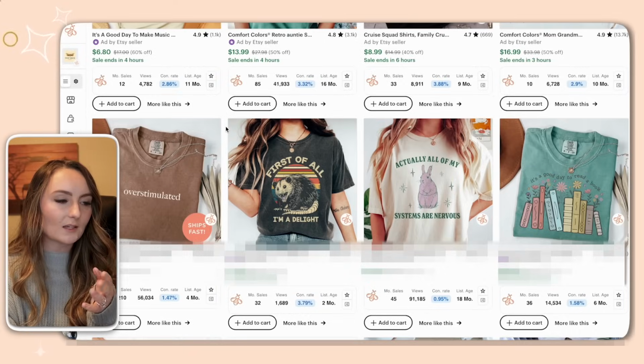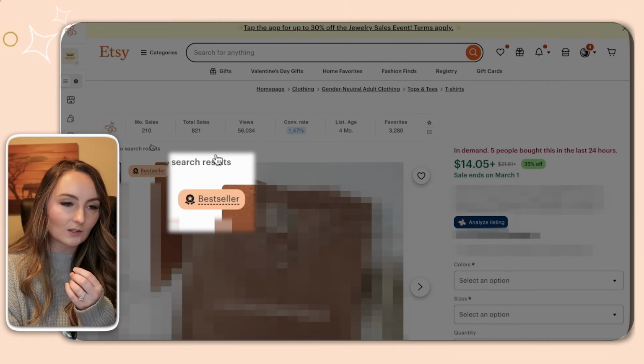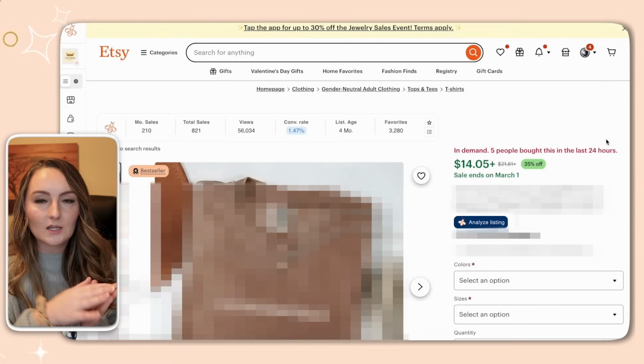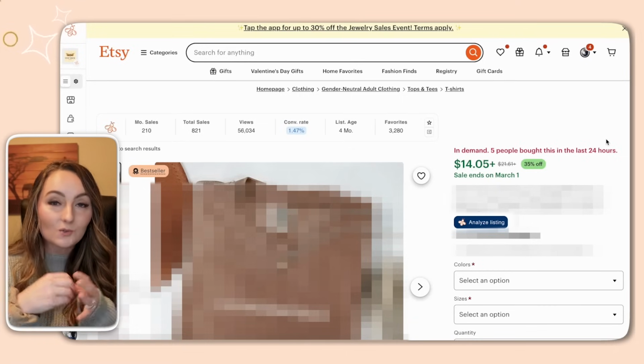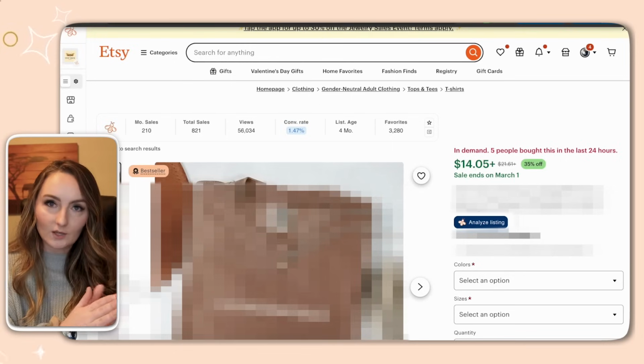Etsy's always testing things, but once you actually open the listing, you can see this one has a bestseller badge and 5 people purchased it in the last 24 hours. So this tells you that whatever niche this is, people are currently searching for it and purchasing it today on products like these. So that's the first way that you can search for this.